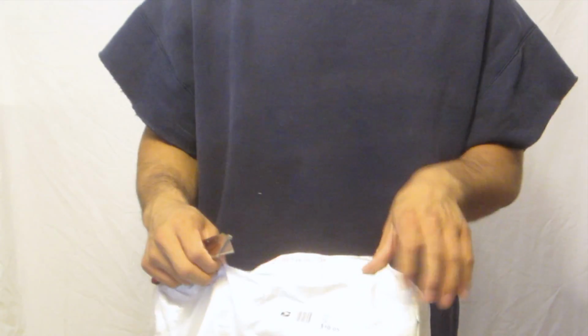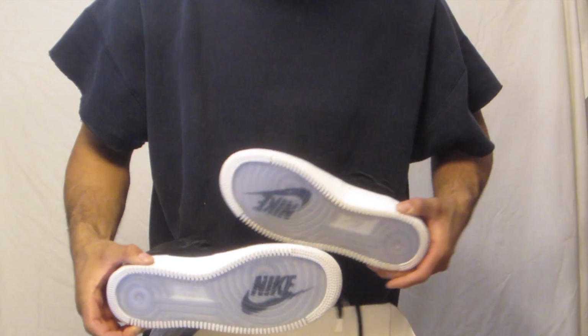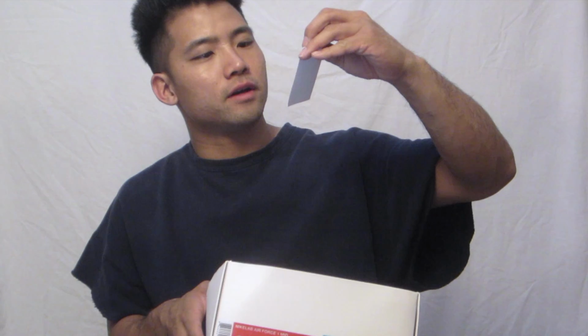And so here's the unboxing. You can already guess what these are. Came with extra shoelaces, which is a plus. Fourth Quarter Kicks, this is where I bought them from. Looked at this shoe before.